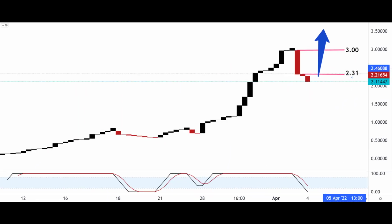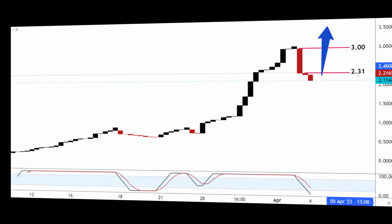From that pullback, using the 4-line break chart, we've got a couple of bullish entries for you at spot 3.1 and the round number 3. So if you're bullish, want to get into STEPN GMT, then there's some possibilities for you.